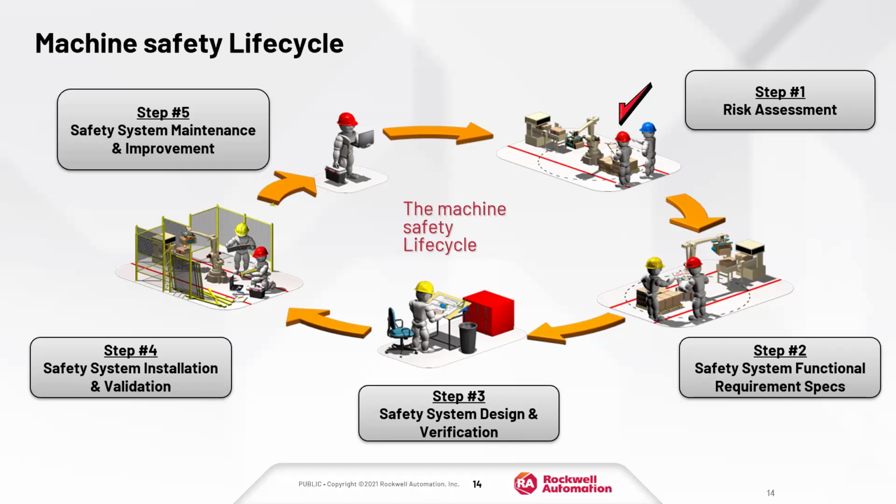Next step would be safety system design. So somebody then has to sit down, typically controls engineers, mechanical engineers, people like that. They're going to look at that and they're going to come up with these solutions to how do we protect someone in these situations. And then the next step, safety system installation and validation.